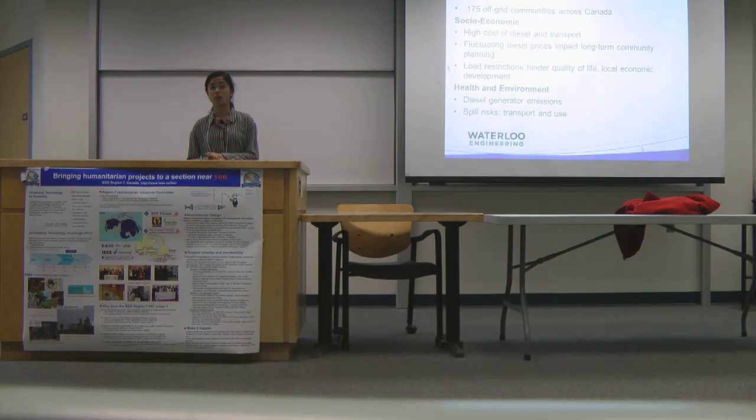So Canada currently has approximately 175 off-grid communities across the country. And most of these communities rely on only diesel generators as a source of their electricity. Now, this is problematic for a number of reasons. First is the socio-economic concern due to the high cost of diesel fuel as well as the transportation of the fuel to these remote communities. The fluctuating diesel prices can also impact the long-term community planning, as well as the energy restrictions in the community places them under load restrictions, which can hamper the quality of their life as well as hinder local economic development.